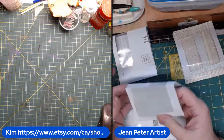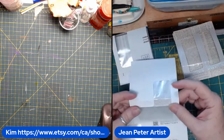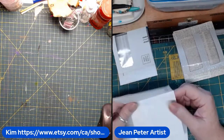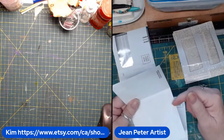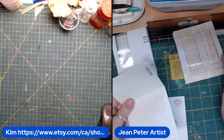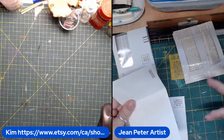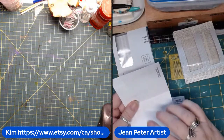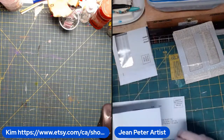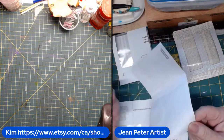And this one, I love this window. Again, I got two fold lines because I think I want it like this. And I don't save envelopes at all. I just paid bills yesterday and then found this, so I dug them out of the trash. And anyway, this one was really torn up down here. So it was a long envelope, but now it's a short one.